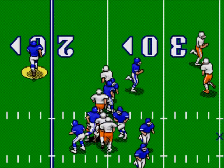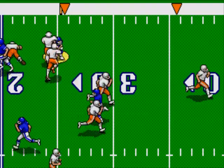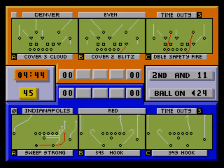Pitch out to the back. Turns on the speed. Look out. Hit and stop. That brings up second down.